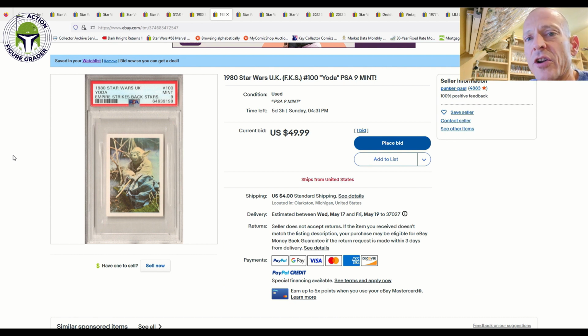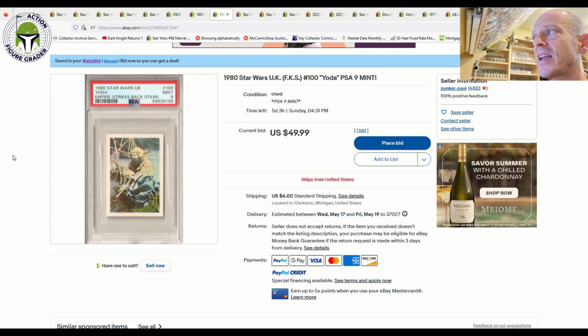And the fact that it's a foreign card in high grade, it's a PSA 9. Right now it's at $50, one bid with 5 days and 3 hours left in this one. I have no idea how to value this. These don't come up ever. So take a look at that one. I think that's a pretty good one.